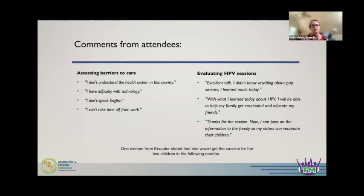But we also saw that the community education sessions that we hosted were really well received, and definitely filled a gap in educational availability. The comments included that it was an excellent talk. I didn't know anything about Pap smears, but I learned a lot today. And that with what I learned about HPV, I'm going to be able to help my family get vaccinated and educate my friends. One person said, thanks for the session. Now I can pass this information on to my family so my sisters can vaccinate their children. And one person was very clear in stating that she would get her children vaccinated against HPV in the following months.